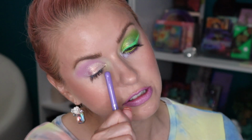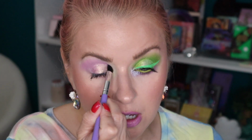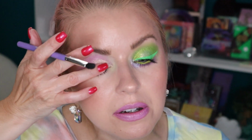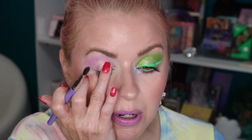I feel like these two shades are very similar. I mean, they look different in the pan, but when you put them on the eye, I feel like they're a little similar. I'm picking up Sweet Dreams with my finger. It looks like orange in the pan, but then when you put it on, it looks different. I mean, it's beautiful. It just looks a little different.